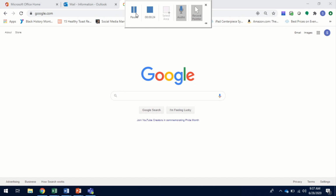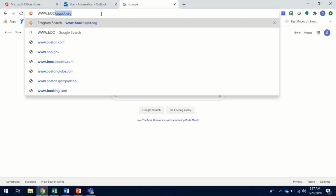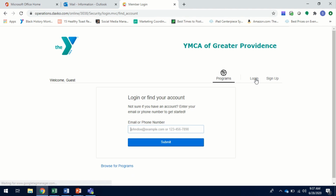So let's get started. What you want to do first is grab your mobile device, or in this case I'm using my laptop, and head on over to www.bookaspot.org. Excellent. And you want to click here on the login tab.